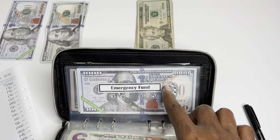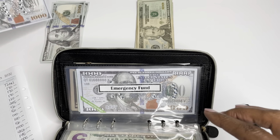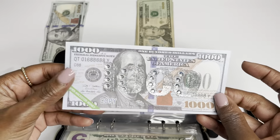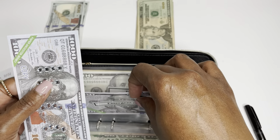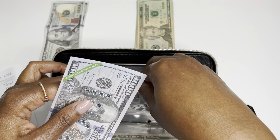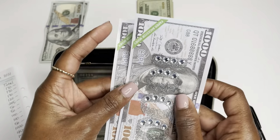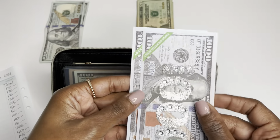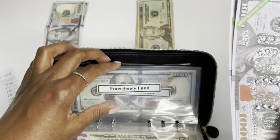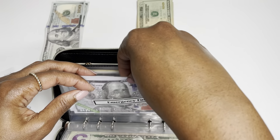Emergency fund, I want to add another $1,000. This is the type of emergency fund where I don't have to feel guilty pulling out of it to buy something that might go wrong, or, you know, anything of that nature. I already had $1,000 in there. And this isn't my long-term savings, but savings for anything that I might need something fixed. So that is $2,000 that will be in that emergency fund, which is amazing.